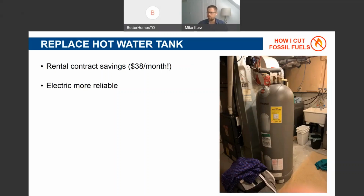A couple points about electric hot water tanks. They're typically more reliable. They last 25 to 50% longer than a gas hot water tank, just because they have fewer moving parts. It's essentially just a heating element in a pressure vessel. Electric tanks are also typically cheaper to buy up front, usually a couple hundred dollars less for equivalent models.